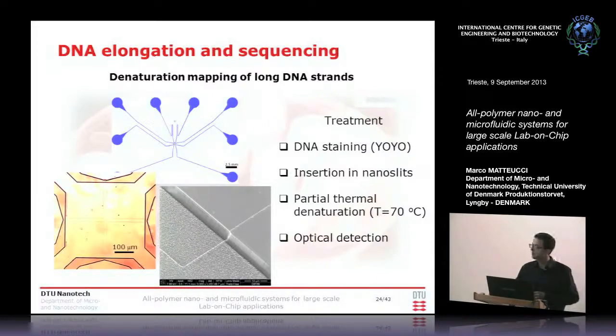After making the chip, which is like a cross in which we insert the DNA on one side by suction, and then on the other two sides of the cross, after the insertion, by inserting flow on the two sides, we're able to stabilize and stretch the DNA strand even more during the measurement. With this kind of technique, we're able to obtain an elongation of the strand of about 95% against the 60% of the previous technique.